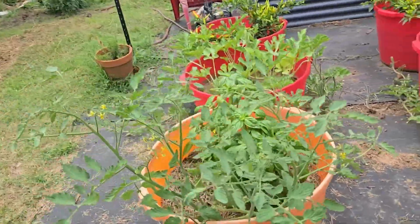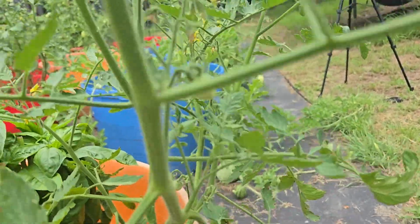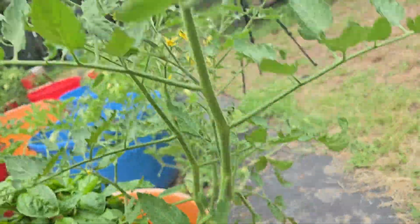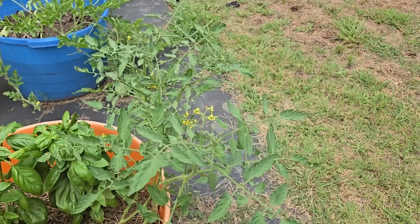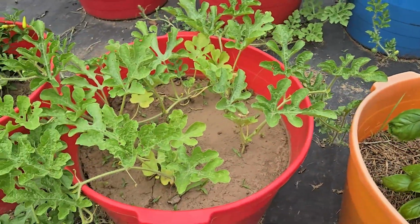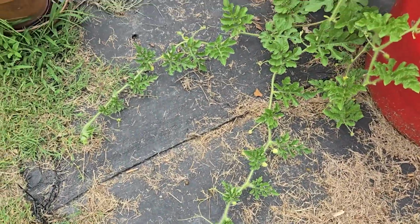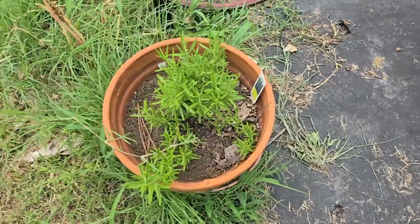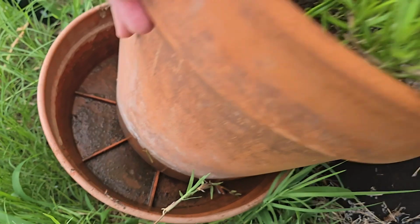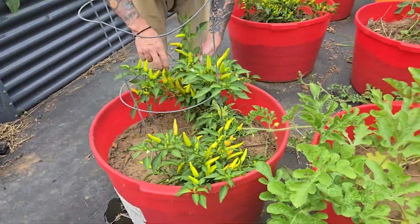So to give you all a tour a little bit, got little yellow cherry tomatoes here that are off to a kind of late start. They were out of stock for a while. They're trying, kind of sickly and anemic. Got in with some basil. What are these, honey? Are these watermelons? Yeah. Got watermelons, and they are flowering. Got rosemary, sitting over here in some water, which I'm sure it's had enough by now. There we are. Tabascos.